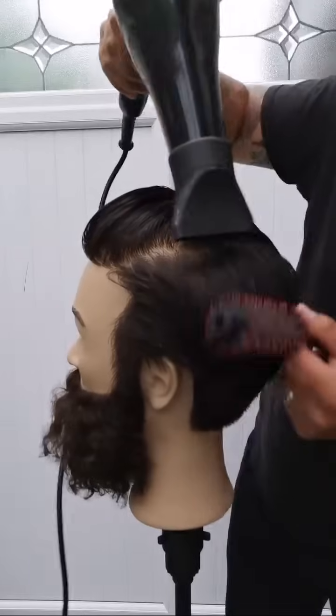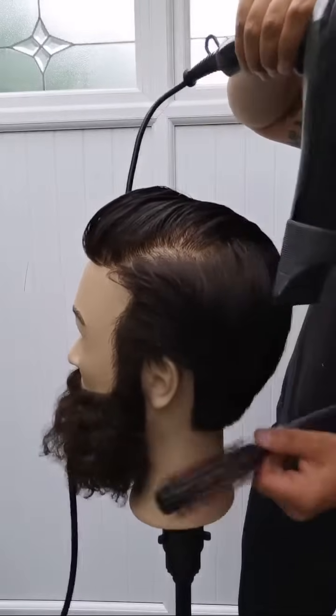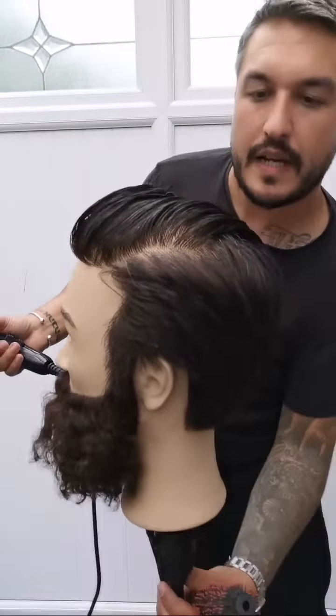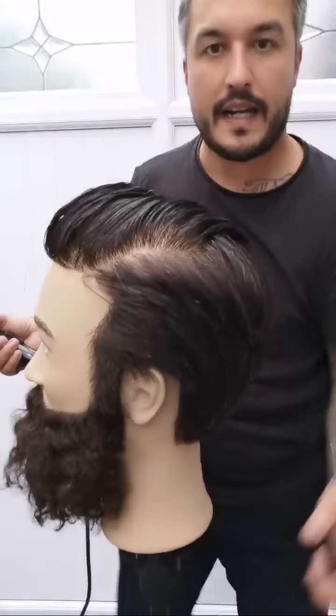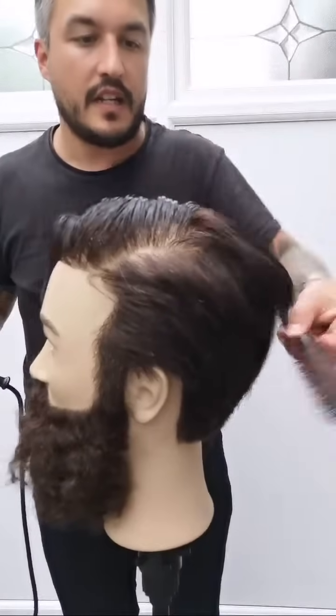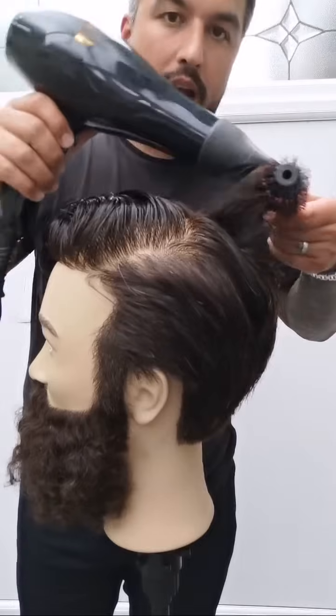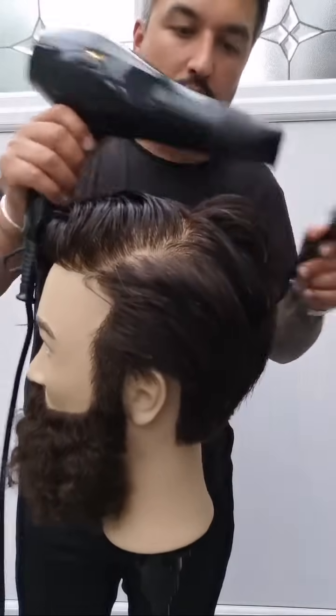Again, working into that back again, just working all the way down to the bottom. Okay. Now again, we'll work from the back now. We'll bring this over towards me and give a nice separation at the back like that. Okay. Wrap the brush around, roll it over. Wrap the brush around, roll it over.